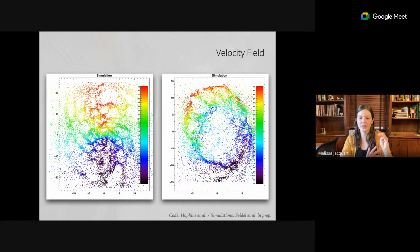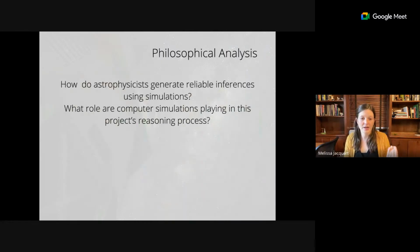Okay, so that's a little bit on the science side of what my research group does to address some of these philosophical questions that I'm studying. And so turning back to my questions that I started out with and used as the frame for this talk: how do astrophysicists generate reliable inferences from simulations, and what role are these computer simulations playing in this project's reasoning process? Again, part of what I'm trying to do is look at an actual instance of computer simulations being used in science, how observations are being used in that, and then see what we can learn about scientific justification and inferences from this case.